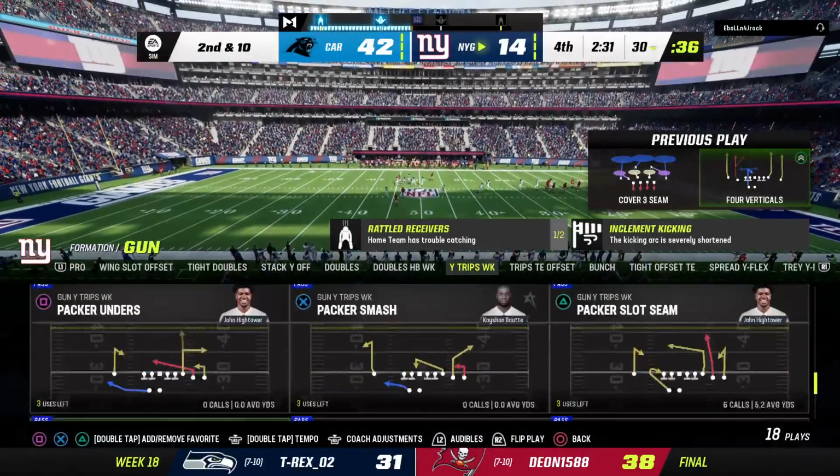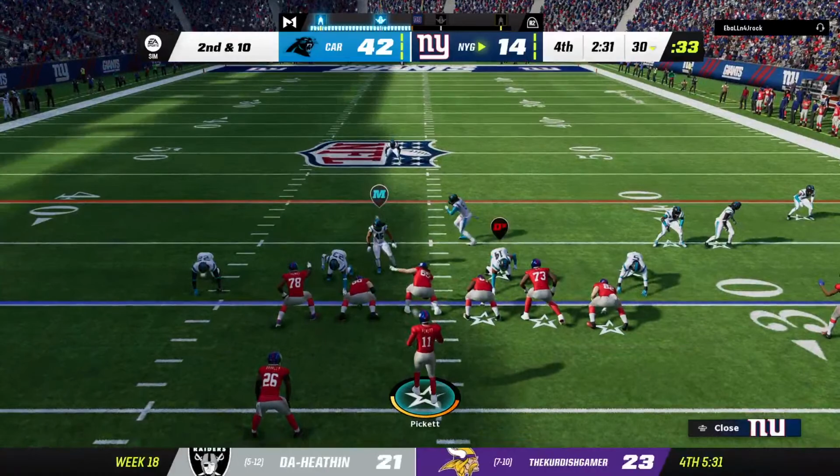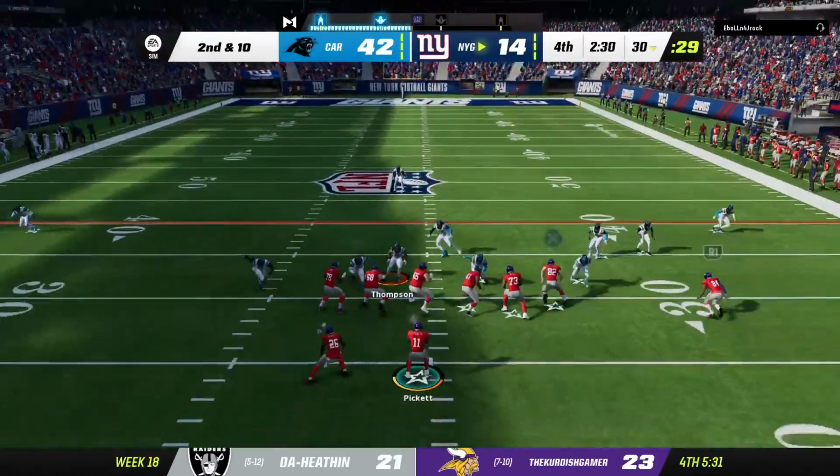At this point, down big, you'd have to imagine this defense are just going to sit back, blanket the field as best they can. Yeah, this is actually the easy part of the game for them because, just as you noted, they can sit back, keep everything in front of them.